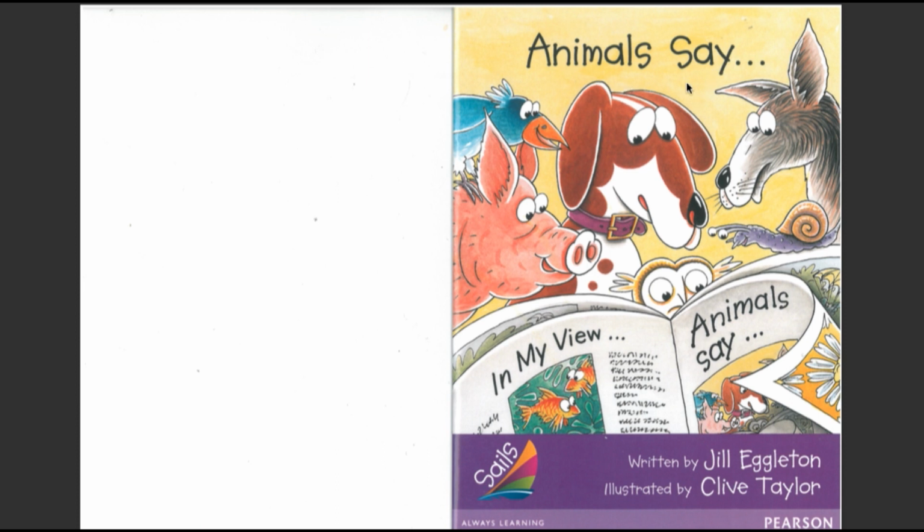So here, what can we see here? Can you name these animals? So we have 1, 2, 3, 4, 5, and 6. And there are 2 fishes here. So let's say the animals together.